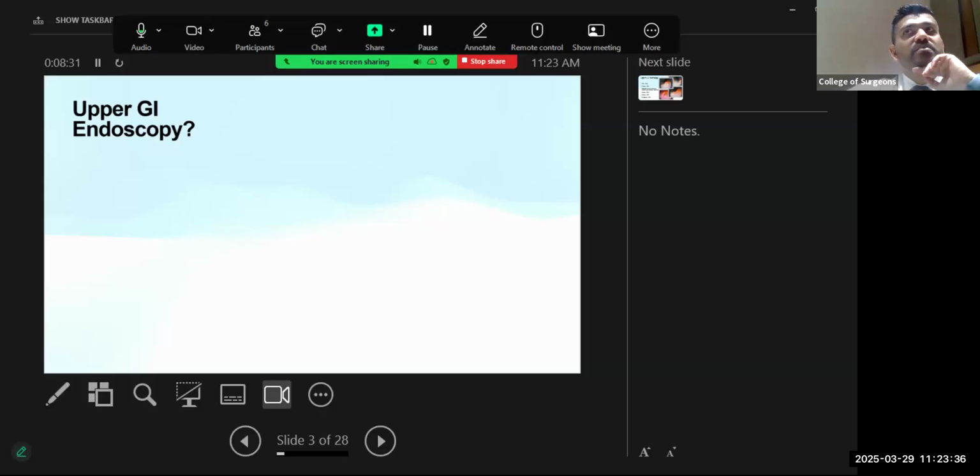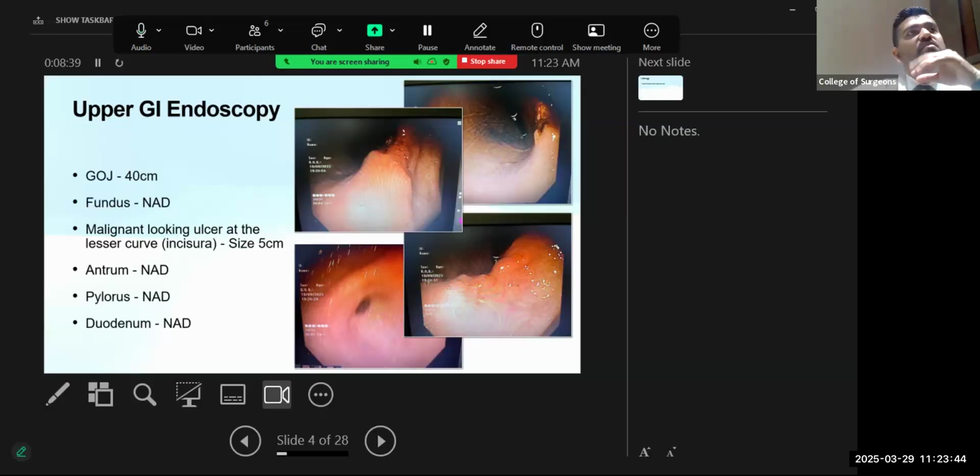Distensibility of the stomach, no? Why is it important? Pardon? Linitis plastica. Okay, so linitis plastica means the stomach might not be distensible. No, it's called the leather bottle stomach, right? So how do you detect that? Sometimes you scope in, you see a nice tube-like structure, but when you come out, how do you detect that? Usually, when do we detect that?